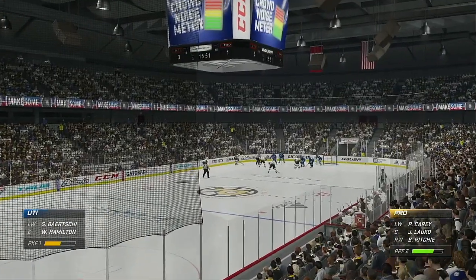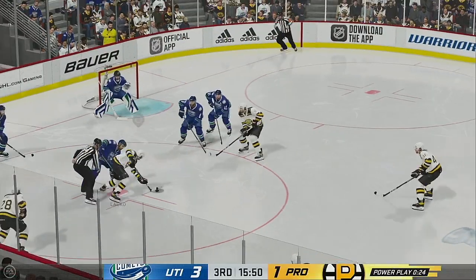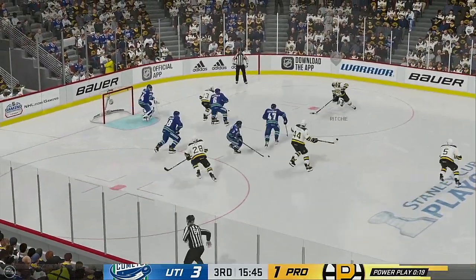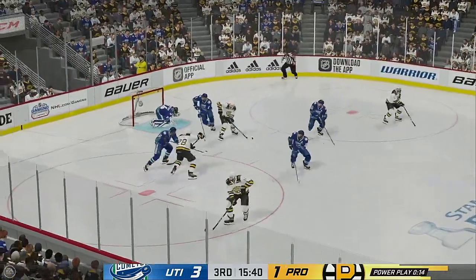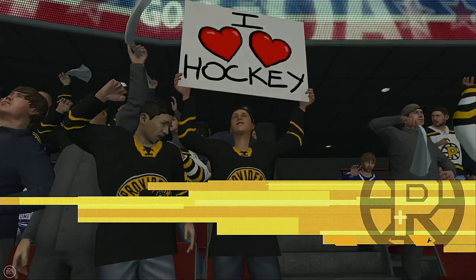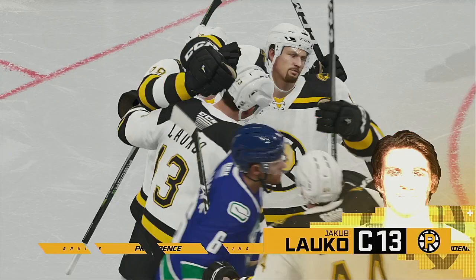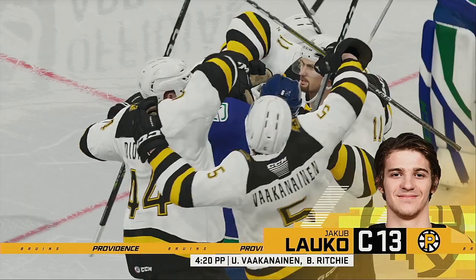We're still in the early stages of this period. The Comets are up 3-1. The Bruins will go to work here in the offensive zone. Unleashes a cannon! Scores! On the man advantage! They took advantage of the extra time available with a manpower advantage, and they're on the board.